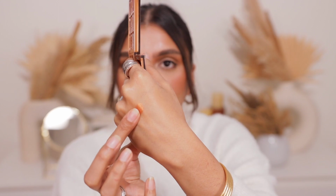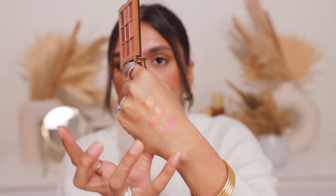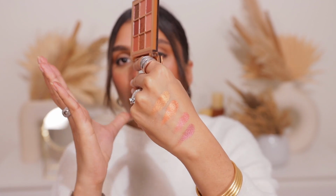The quality of this particular palette is also very pigmented, very blendable, very opaque. So I'm just swatching the metallic shades, the shimmery metallic shades in this palette. Look at that. It is a warm palette which looks amazing on Indian skin, and on me also it just looks amazing. And whenever I want to amp up my look during the daytime and look really pretty, this is something that I have been reaching for a lot last year.